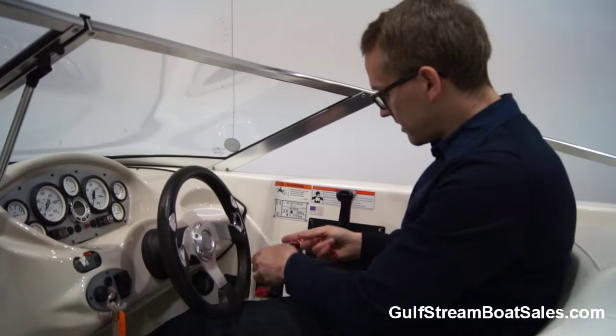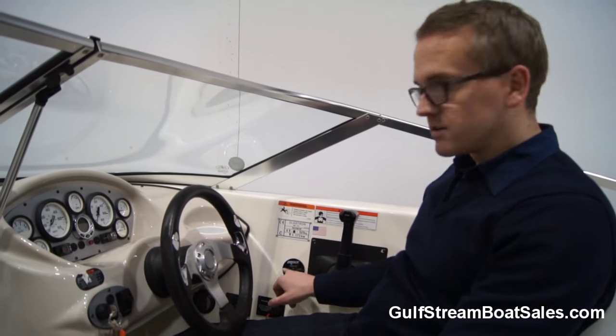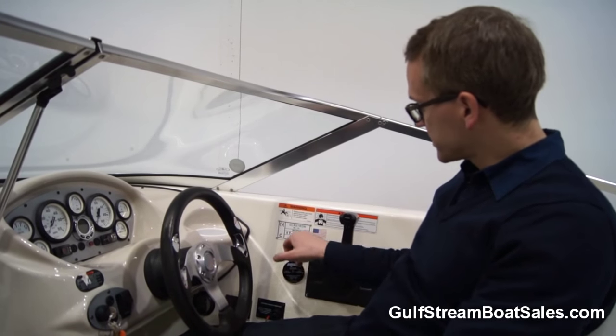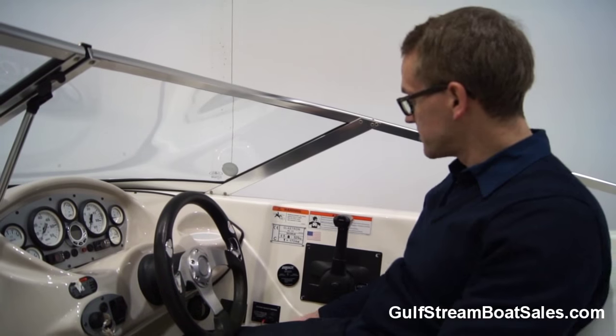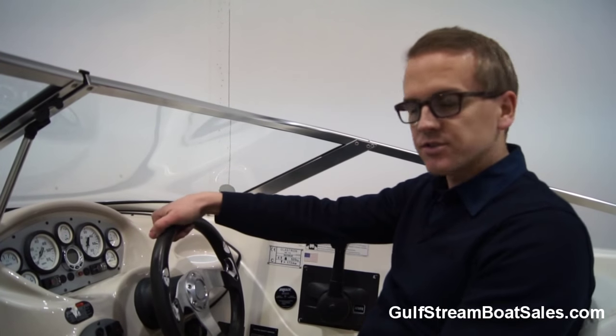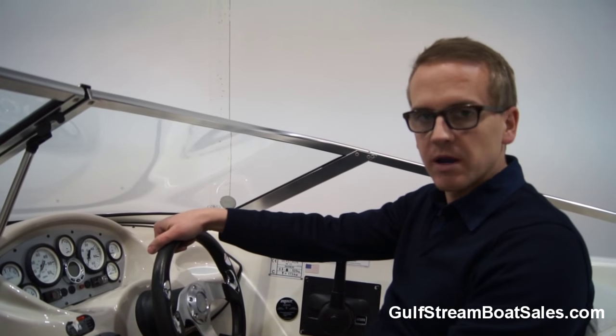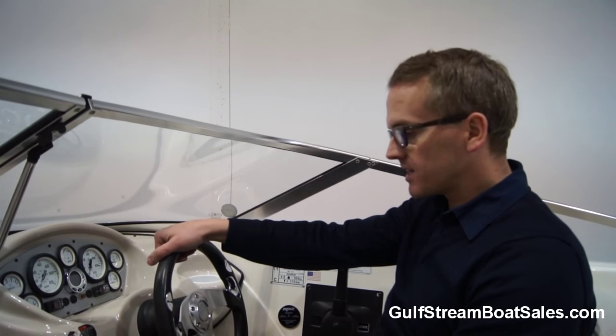We've got our kill cord here, the Volvo kill cord. We've got a status monitor system for the fire alarm. We've got our CE stamp here, so we can see CE category C rated for six passengers. This is a genuine UK boat sold by the Northern Ireland Glastron dealer to its one and only owner. All the paperwork's there for it as well, all the manuals, the original sale documentation, everything's there.